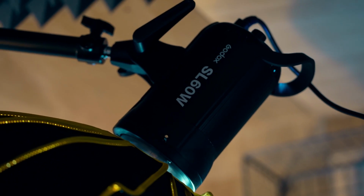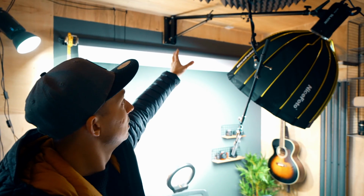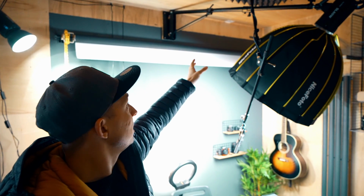And then in terms of lights, you can see I have a Godox SL60W mounted on the ceiling or the wall on this Neewa wall mount for lights, and that means I can move this anywhere I want in the room.